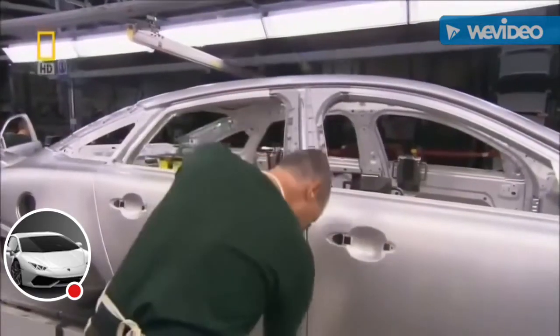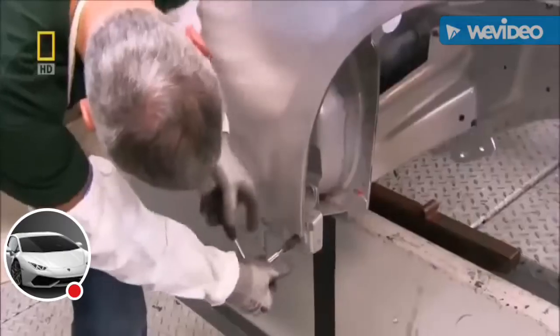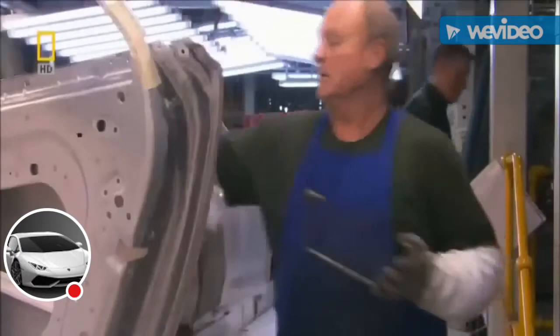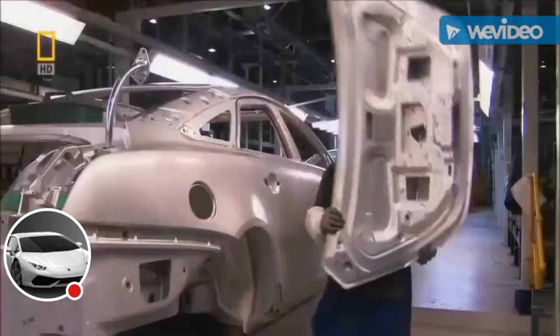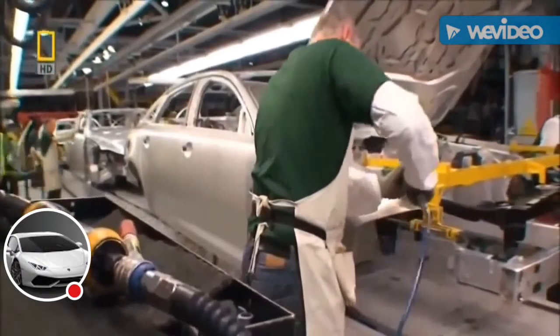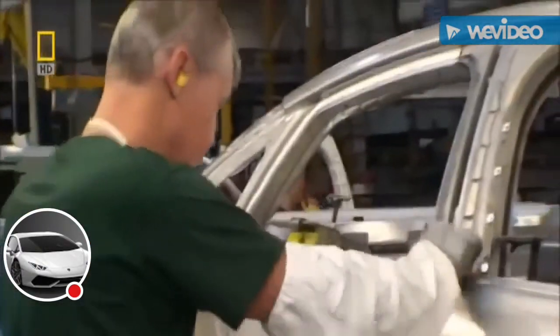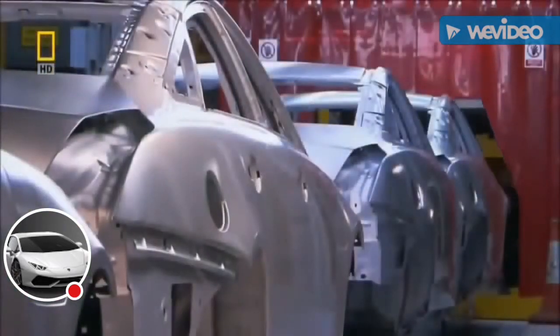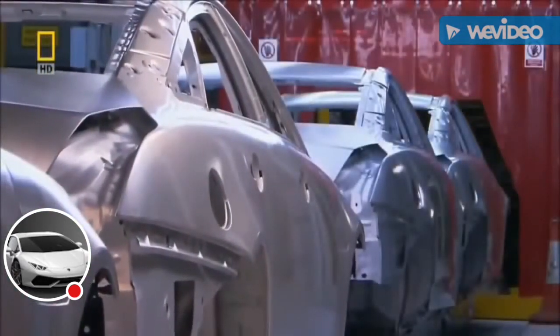Just 4 minutes later, doors are on, bolts are fixed, and the journey continues. Dozens of cars feed through this line each day. John makes it look easy, but his 27 years' experience ensures that each vehicle leaves this station exactly as the designer ordered.